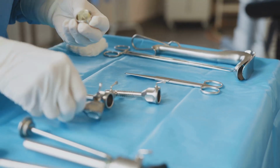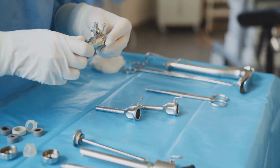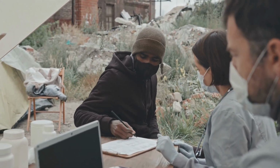During processing, the amniotic membrane is cleaned, sterilized, and often dehydrated to preserve its biological properties. The final product is a sterile, biocompatible allograft that is ready for use in wound care. The stringent processing and quality control measures ensure that amniotic allografts are safe and effective for patients, minimizing the risk of complications and maximizing the chances of successful wound healing.